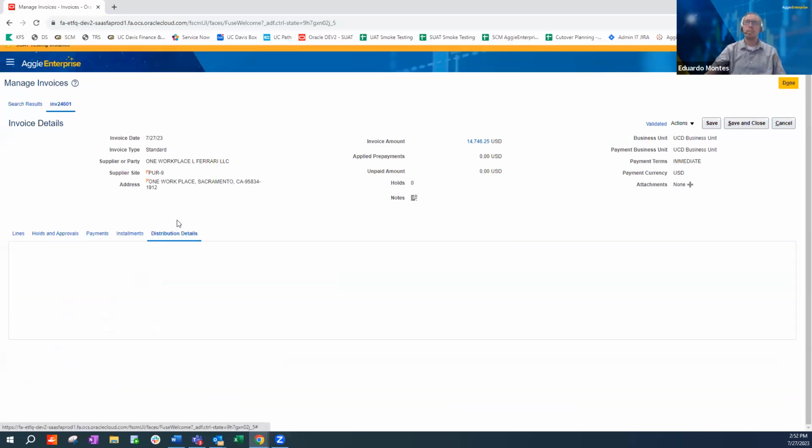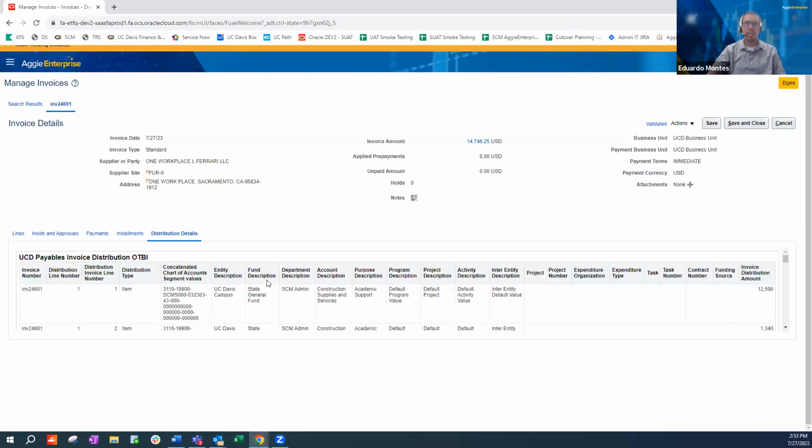And in distribution details is essentially your chart of account information. Whatever was listed in the invoice will be listed here as well. This is a report that was embedded into this view. So you'll be able to see again your chart of account values and the description for each of the segments as it has been used in that one invoice.